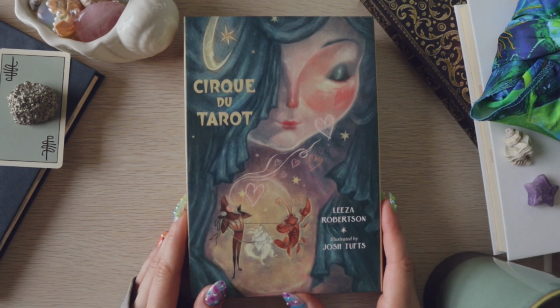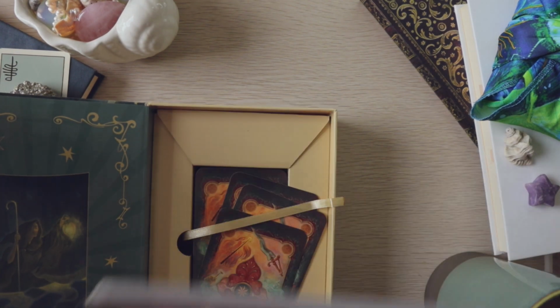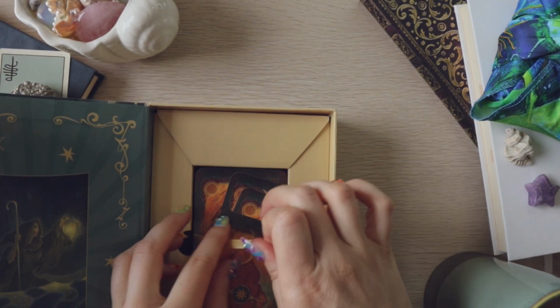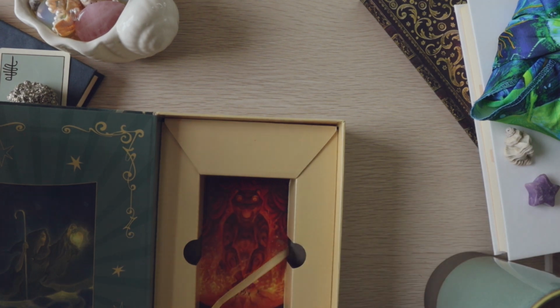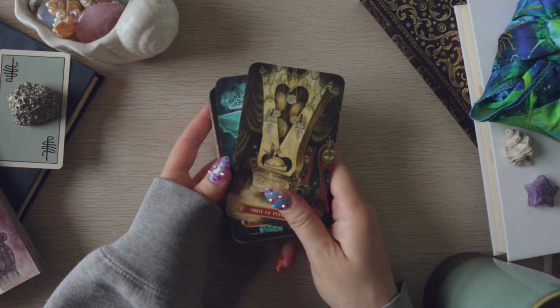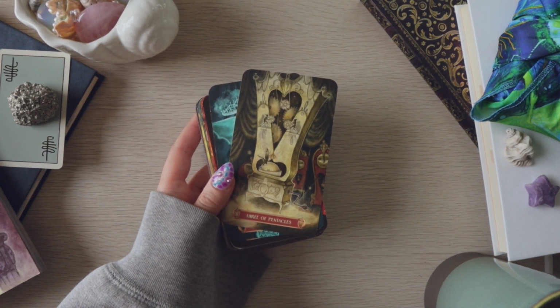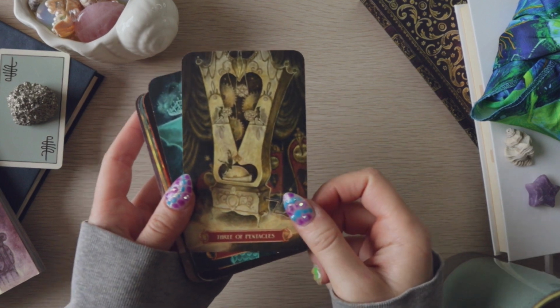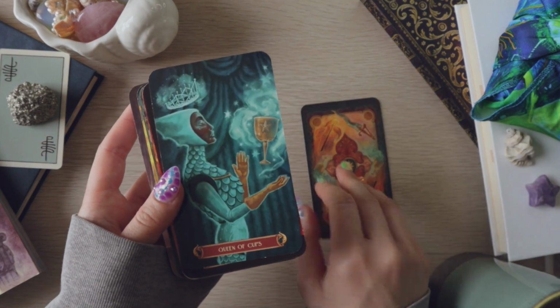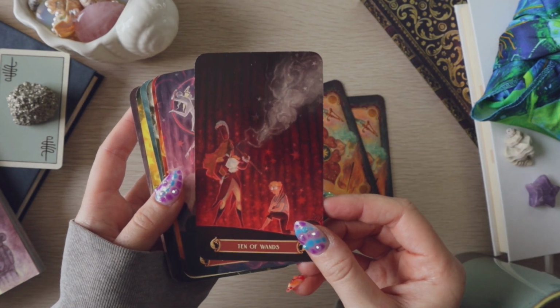Oh, this deck. This was an absolute failure of a June daily draw deck for me. If you've watched my last couple of videos, you'll know that my tarot practice kind of fell by the wayside for me in June, and so this was technically speaking my daily draw deck, but after about the first week of June that completely fell off.